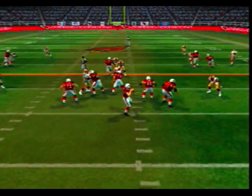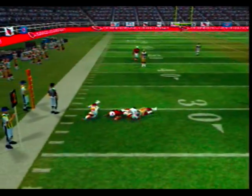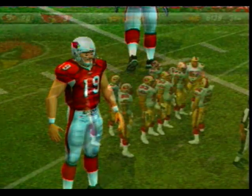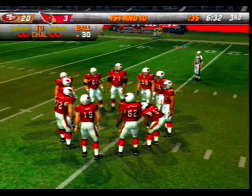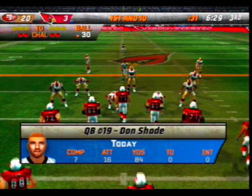The 49ers line up at a 4-3. Gets rid of it. Wheeler comes up to make the play at the 30-yard line. He saw a linebacker trying to cover his running back, and he knew he had a favorable matchup. Ball on their own 30.